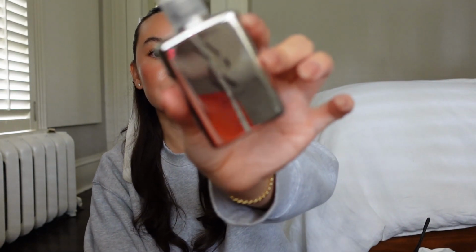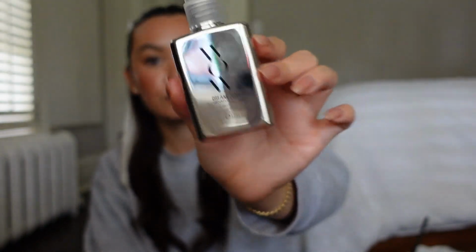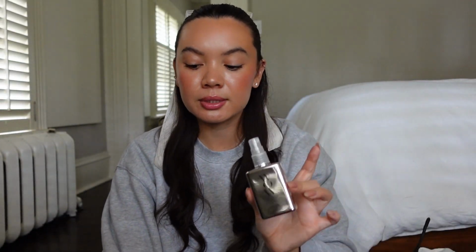It's not for me. Okay, the next thing is this mini Color Wow Dream Coat Supernatural Spray. I really like this stuff. I bought a full size already, so I'm not gonna be adding it to my cart during the sale, but this stuff is really nice if you do a lot of blowouts, if you have naturally frizzy hair. I don't.